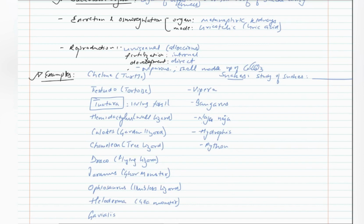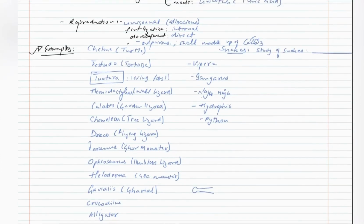Now, Gavialis is the ghadial. If you will see a ghadial, you will see that the snout is rounded like this, which is why it is known as ghadial. Crocodilus is the crocodile, and alligator is smaller than crocodile.